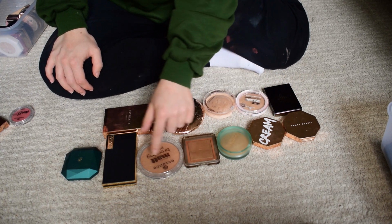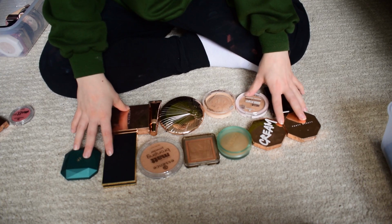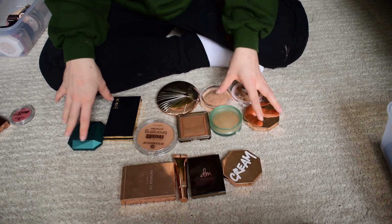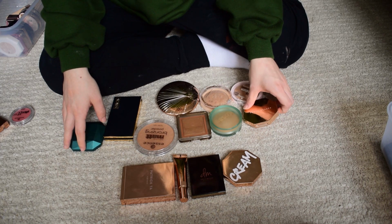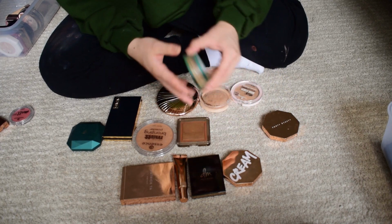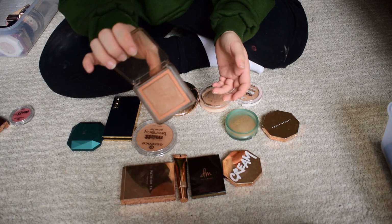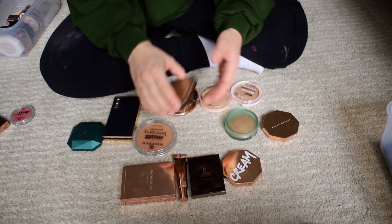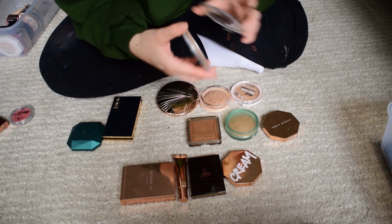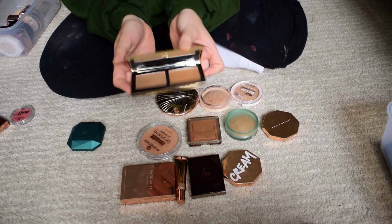1, 2, 3, 4, 5, 6, 7, 8, 9, 10, 11, 12, 13. 13 bronzers. 4 of them are like a cream or a liquid, and then the other ones are powder bronzer. So we have the Fenty one, like I said, penned. I have my Kosas one, penned. I have my Nabla one, in progress of penning. It's in my project pan. I have the Essence Unclub Matte Bronzing Powder, penned. I have the new Vive Modern Bronzer, beautiful.